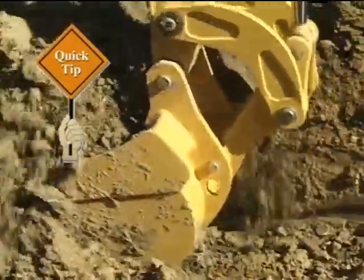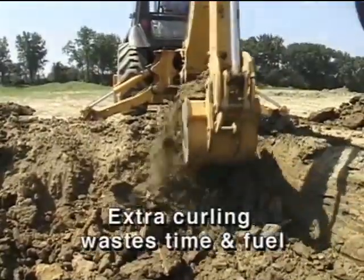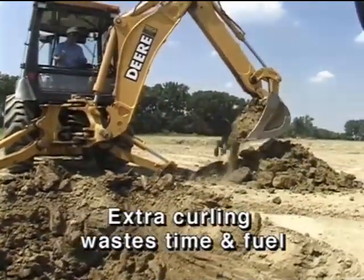As you clear the trench, don't curl any more than you have to prevent spillage. Extra curling is extra movement, which means wasted time and fuel.